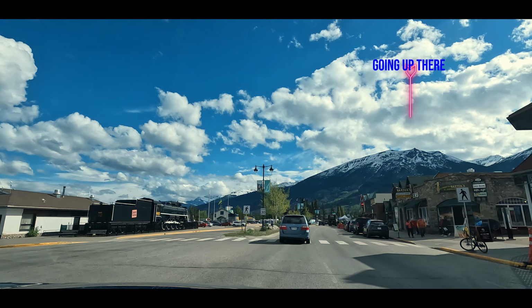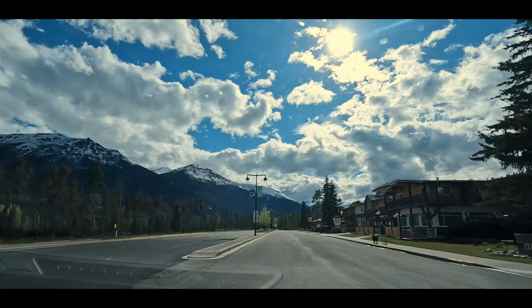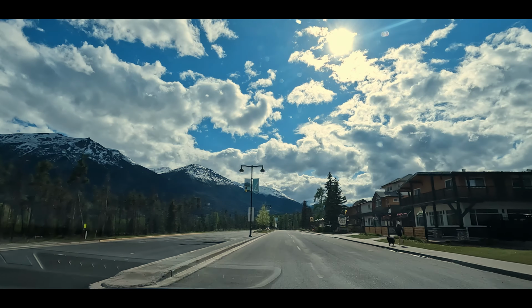The Jasper Skytram is one of the must-do things in Jasper, offering some of the most amazing views of the Canadian Rockies, the town of Jasper, and Mount Robson, the highest peak of the Rockies.